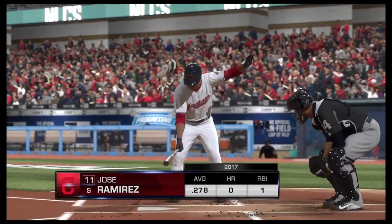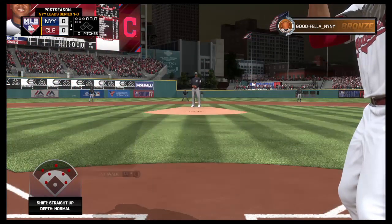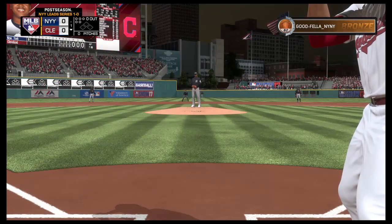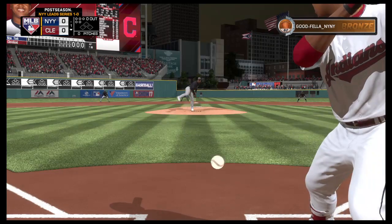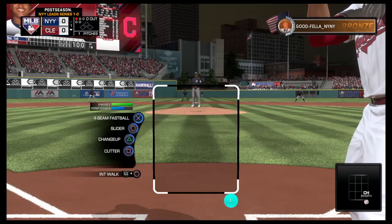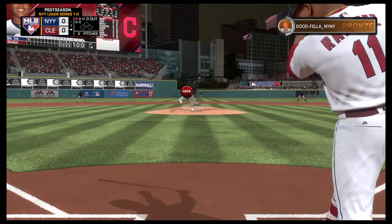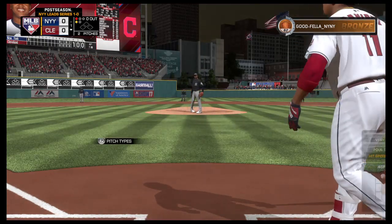Stepping into the box, Jose Ramirez. He'll lead things off here in the bottom half of the first. Third baseman, Jose Ramirez. Ball 1. Into his windup. Here comes the 1-0. That one's going to find the seats. Strike 1.